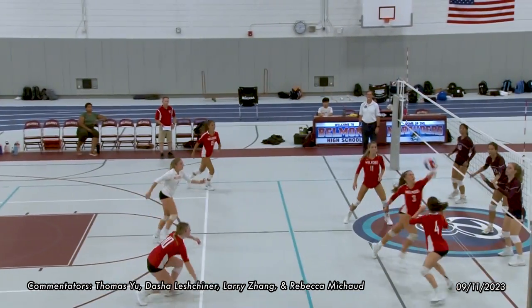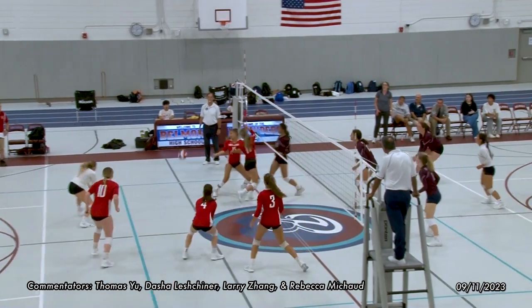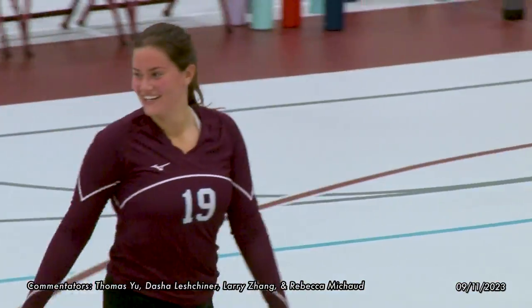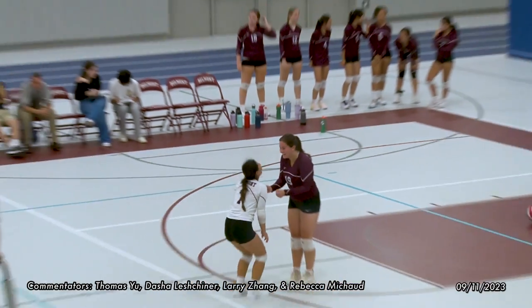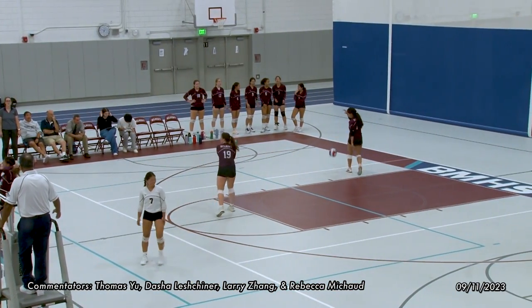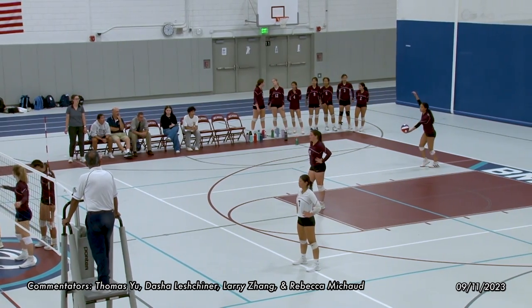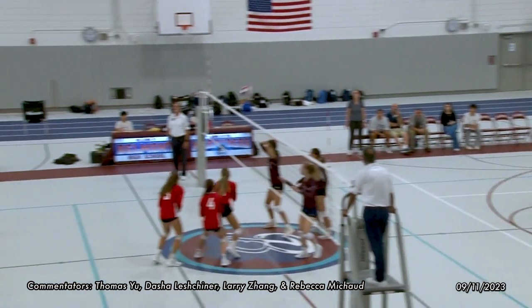Very strong float by Ui. Melrose manages to keep it up. In the joust, Sophia gets a block kill. Great placement, utilizing that Melrose put up no blockers, pushes it right into the corner, right in front of the 10 foot line. We'll be back again with another serve.